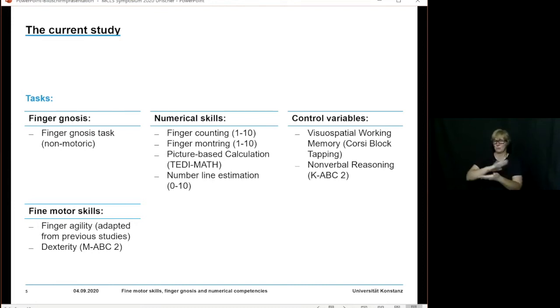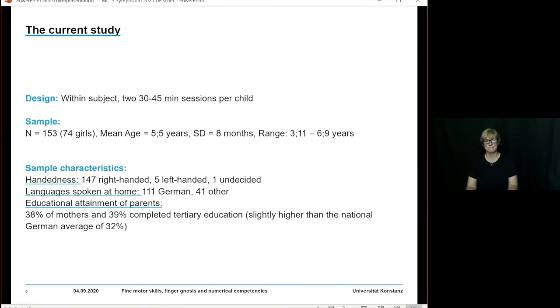Because many previous studies have found associations between working memory and reasoning and numerical skills, we've also included those two as control variables in all our analyses. We did a complete within-subject design, so all the children completed the same tasks. It was actually correlational, so we unfortunately don't have longitudinal data, but children were 5 years, 5 months on average with a rather large age range.